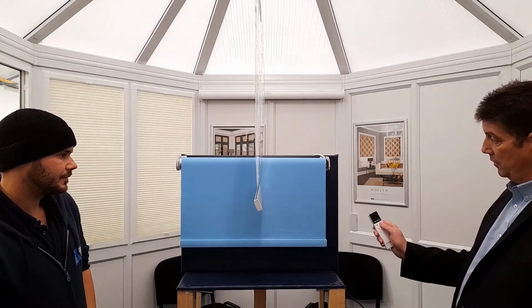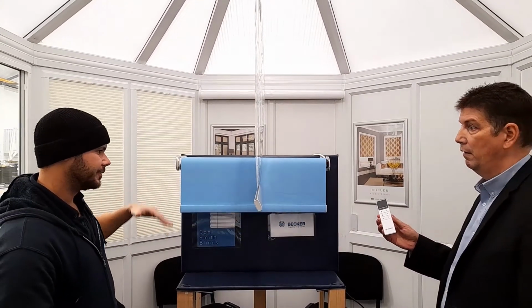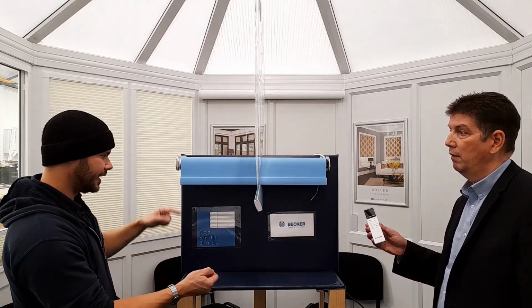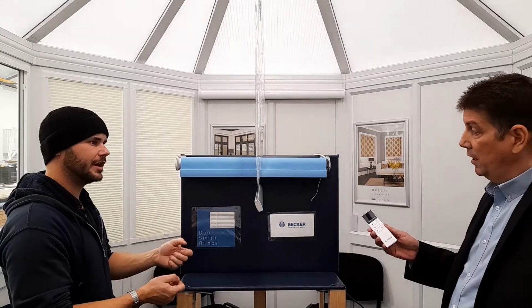So I'll take it to the bottom. Take it to the top. So essentially, anything you're doing with the limits on this motor is you're just holding the program button and pressing the relevant button. That's it. Just press and hold it.